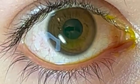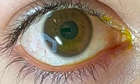Then you're good. This is the wrap up of the punctal plug procedure. I really hope you enjoyed it.